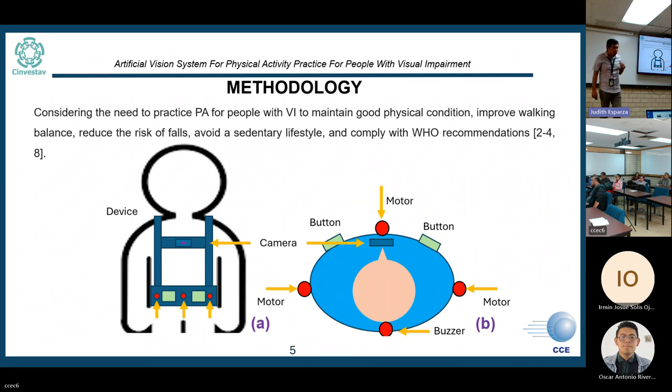This device uses a commercial postural support. In this device, we put a Raspberry Pi, two push buttons, and three vibration motors. We can give feedback to the user when he's walking through the athletic track. The vibration motors are in the front of the device, on the left, and on the right. This is to give feedback when the user is going to the left or going to the right, or when he's going in a straight line in the center of the athletic track. The buttons help the user to activate the system or to turn off the system.